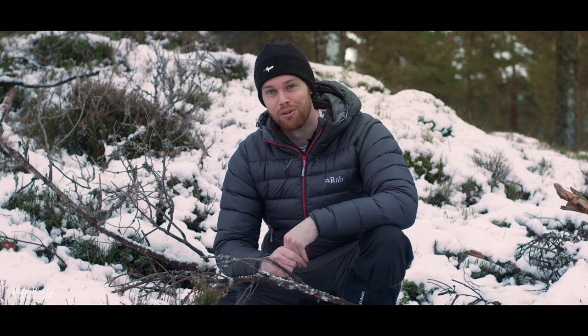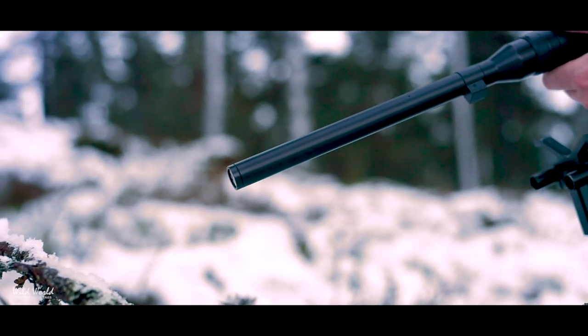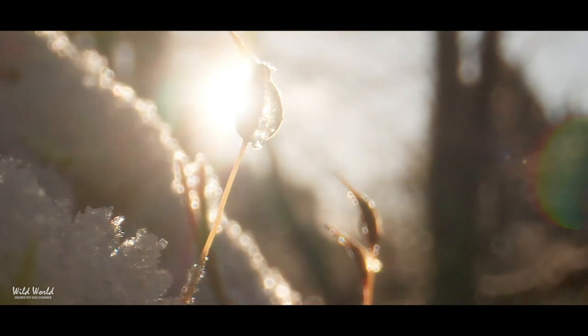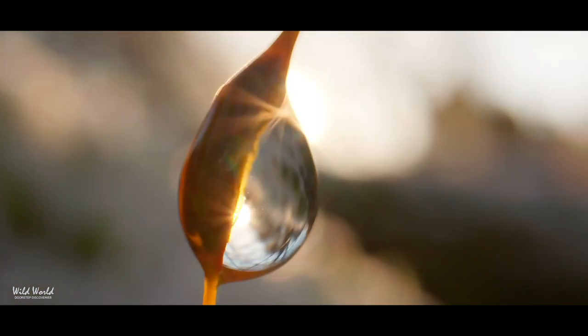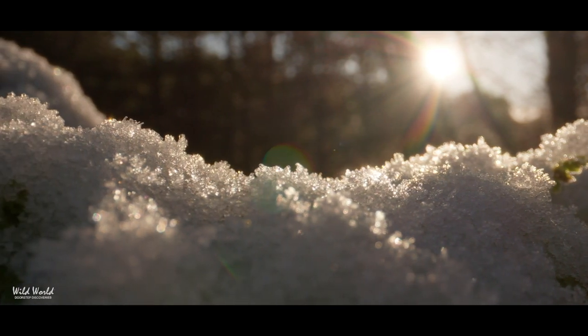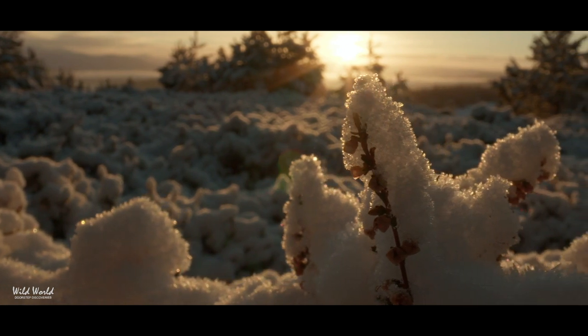But for me, the most intense beauty is seen in the macro world. It's often the overlooked which shows nature at its best. The sunlight shimmering through the smallest of droplets, glistening through a branch delicately covered in snow. Yeah, this is why I love winter.